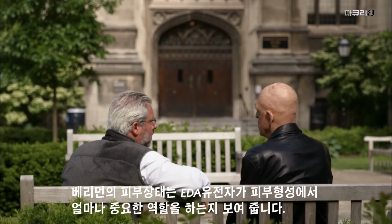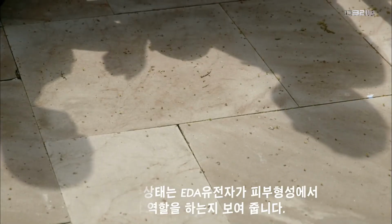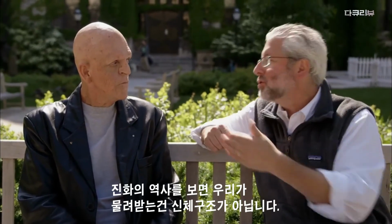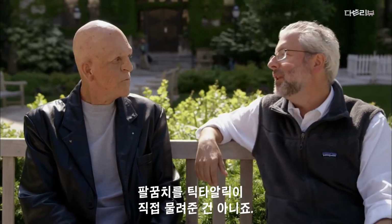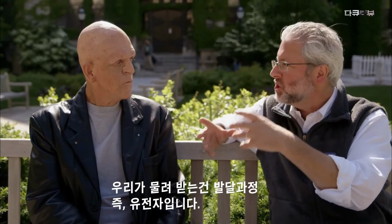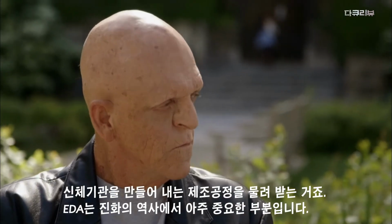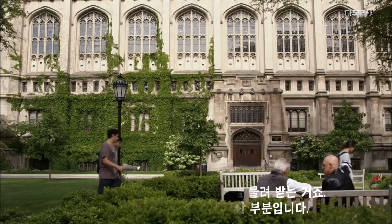Michael's skin condition demonstrates the crucial role EDA has had in shaping our bodies. You know, when we look at evolution, we don't inherit structures from our ancestors. I mean, I didn't inherit an elbow from the fish we found up in the Arctic. What we inherit are the developmental processes, the genes, the manufacturing processes, if you will, to build those organs. And EDA was a very important part of our evolutionary history.